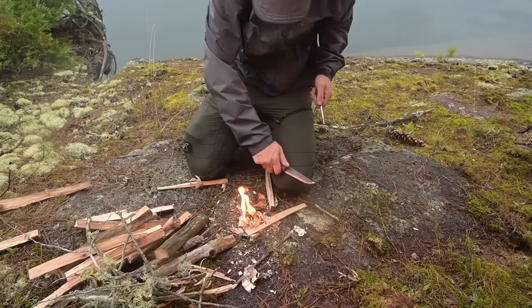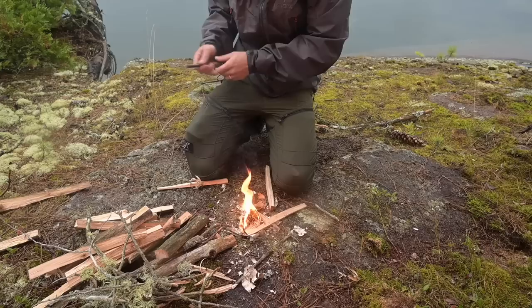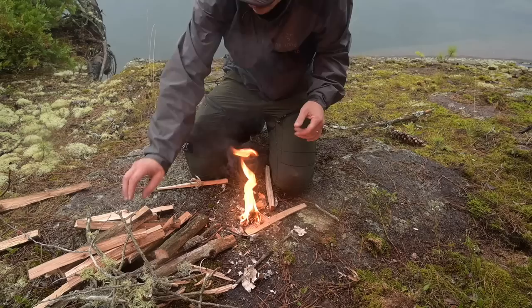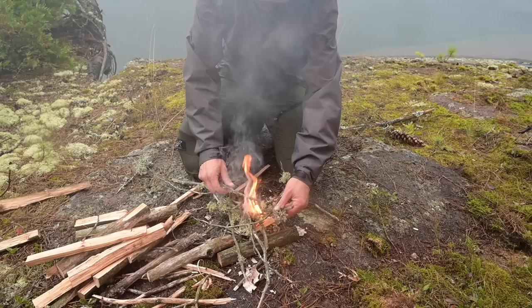Like to wipe that fire steel stuff off right away because I use my knife to cut my food normally. Anyways, that was not a great display of fire steel skill. I will admit to that. But we got her going, so that's all that matters. We'll put a brace. Put these guys on there to dry off and start burning.